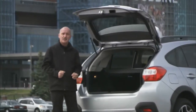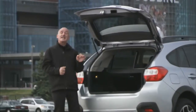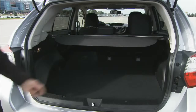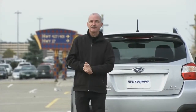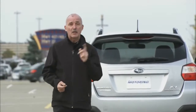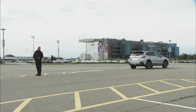When it comes to utility, the Crosstrek is actually pretty good. 632 litres with the seats up and 1470 with them folded flat. You'll also find a nice flat floor with very little intrusion into the usable space. Then there's a privacy cover and a rear wash wiper. So what's missing? A backup camera. You see, I cannot see the ground whatsoever because of that high belt line until right about here.